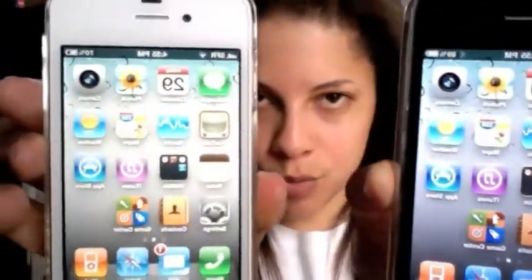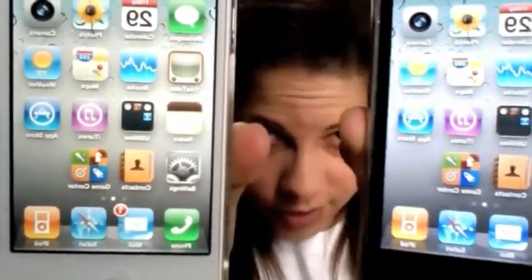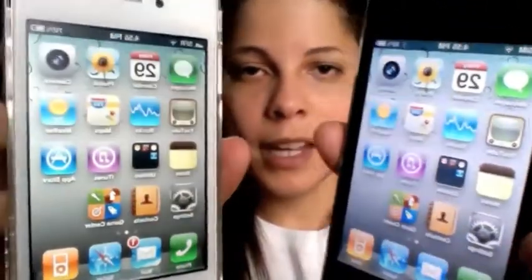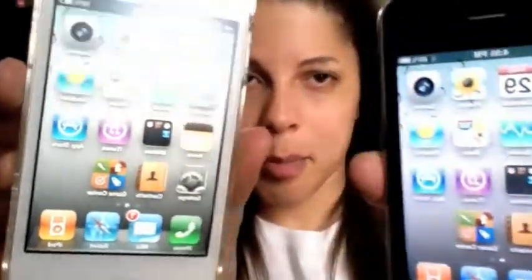Here are the menus, as you can see. It's just far clearer. I don't know if you can tell from there. I mean, probably you've already seen the iPhone 4 in real life anyway, whether it was the black one or the white one. They both have the same display.